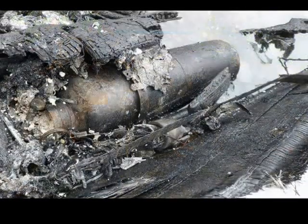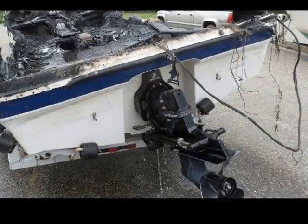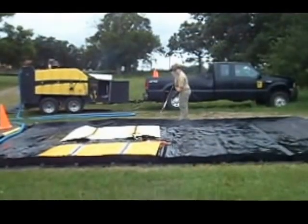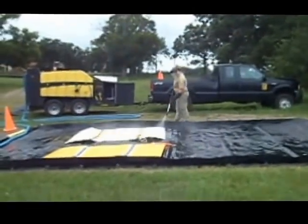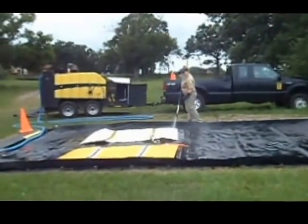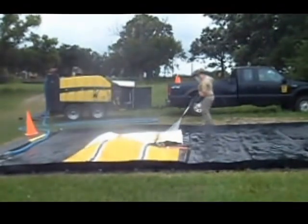Here is a fire extinguisher that was on board. The stern drive is about all that is salvageable from this boat. Pelican Lake is infested with zebra mussels, an invasive species, so all the dive gear, equipment, and boat need to be cleaned to prevent their spread to other bodies of water.